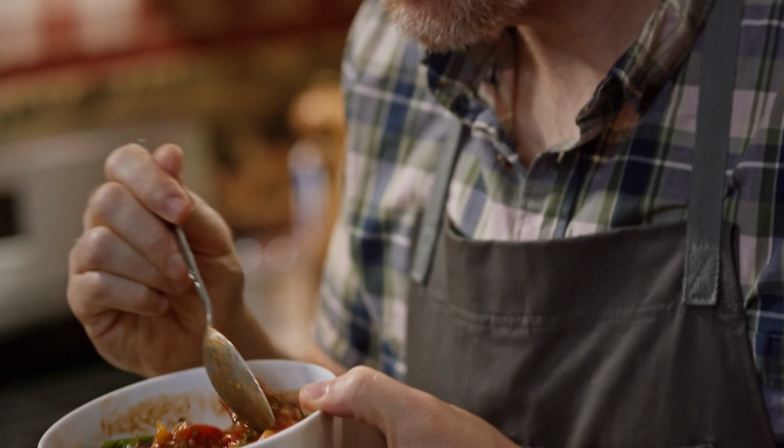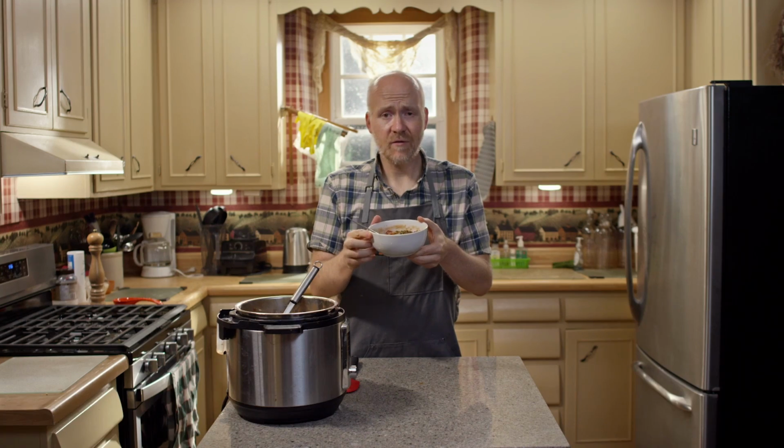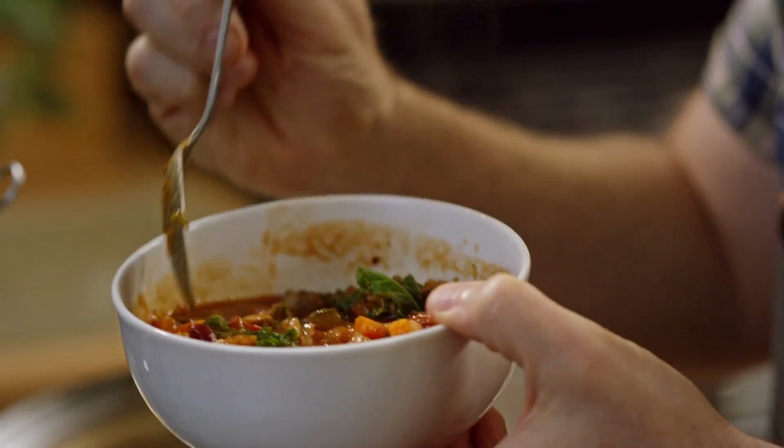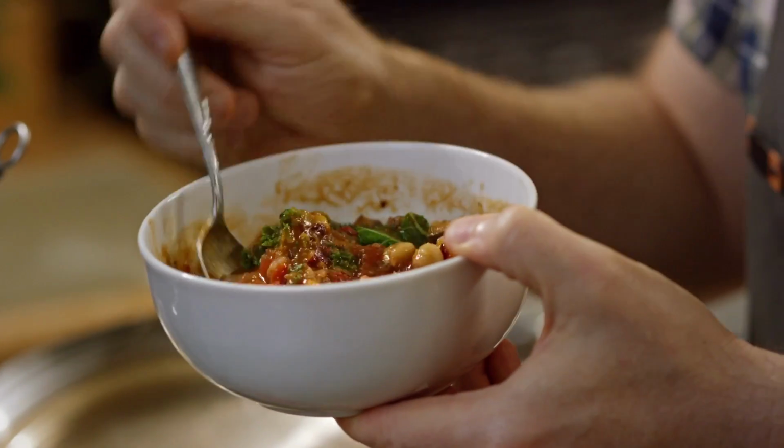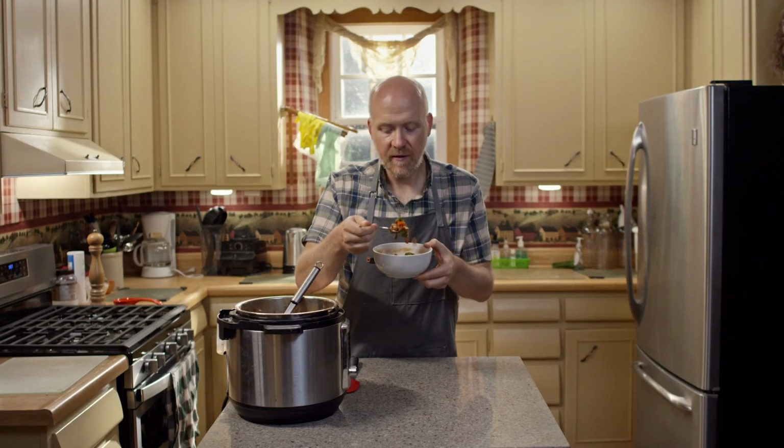Oh, that smell is so inviting. And again, we just made this with what was left in the fridge. You could make a different soup every single week, just using whatever you've got. It is so comforting. Trying to get that perfect bite with a little bit of everything.